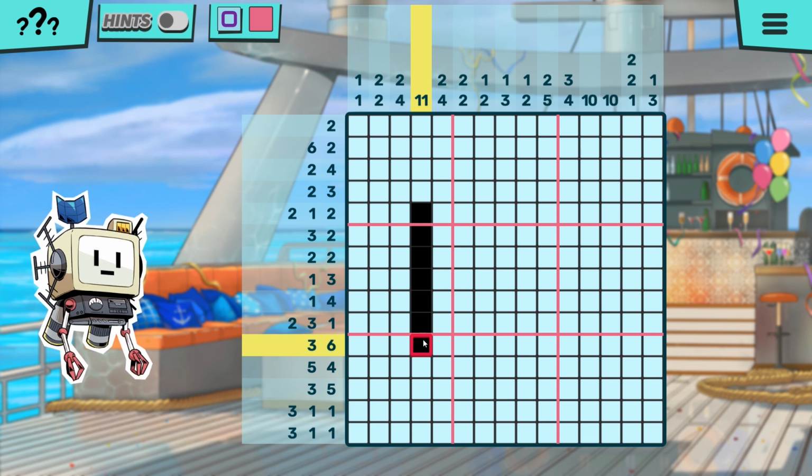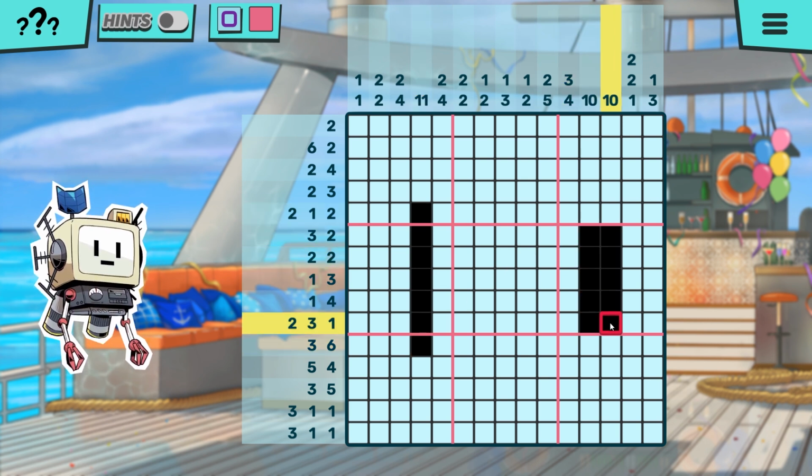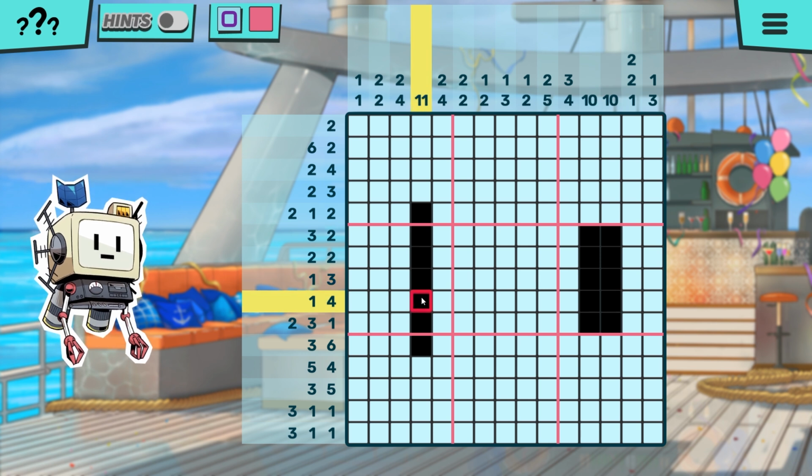Ooh, this one's got some goods. Oops. Not always in the best spot, but that's a good start.